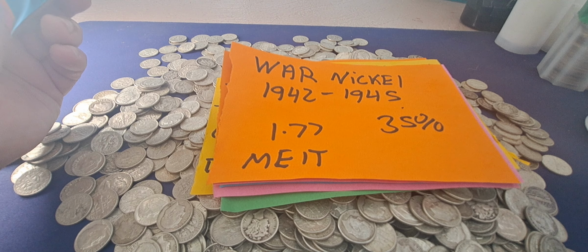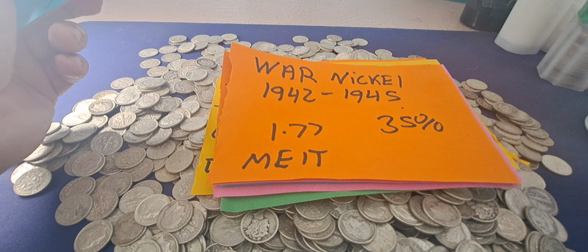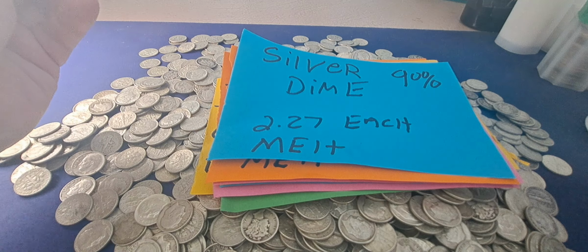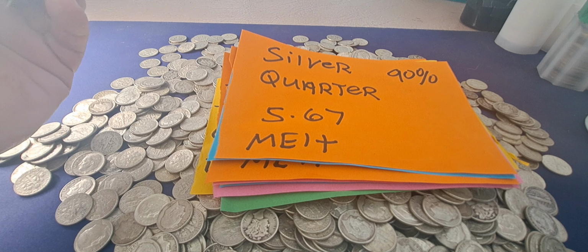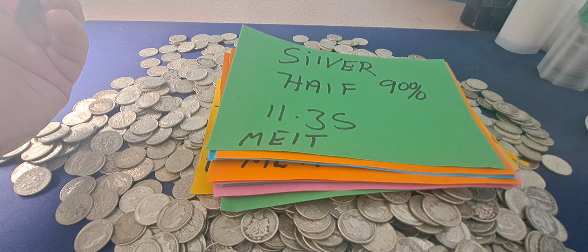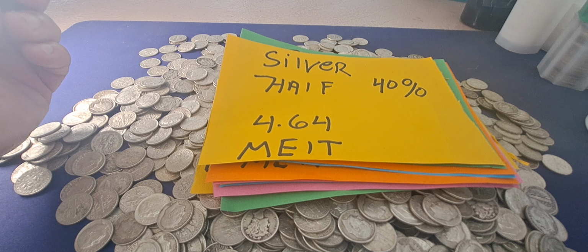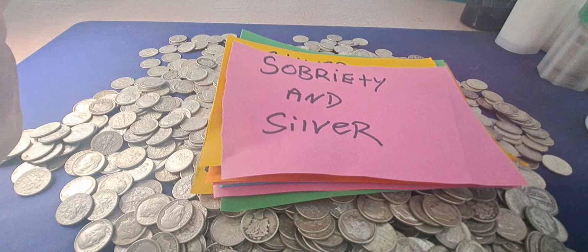And I'm just talking about melt value, nothing about numismatic value. If it's a rare date, key date, semi-key date, nothing like that. Just the common Jane coins out there, the melt value. Silver dimes are melting for $2.27 each. Your silver quarters this week are melting for $5.67. Your 90% silver halves are melting for $11.35. And your 40% silver halves are melting for $4.64 each.